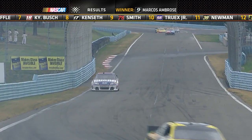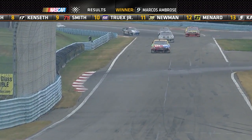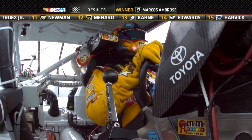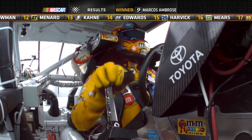Vince? I'm with Dave Rogers. He's the crew chief for Kyle Busch, communicating now to the team. Dave, what happened with Kyle's car?